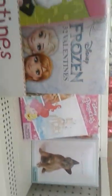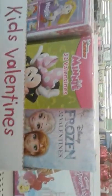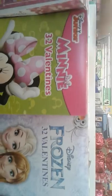These are little treat bags. And let's see here. More Valentine's. Minnie Mouse.